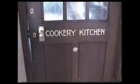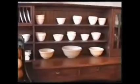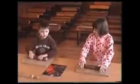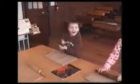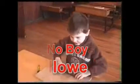This room is where girls would learn to cook and clean. On the shelves you can see all the equipment they would have used. This is the old style cooker they would have used. They used coal to heat it. In the middle of the room they had the work tables, and at the back of the class was the work desks. Boys were not allowed to join these classes.